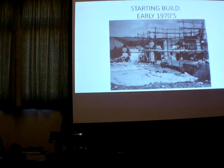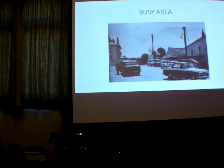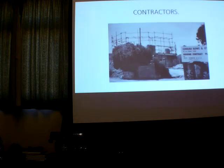Now, this chapel started in the early 1970s, 1971 really, because it opened, as we know, in 1972. I put them there, busy area. Look at all the cars there, look. No double yellow lines then, was it? Edward Rowe was the main contractor for this chapel.